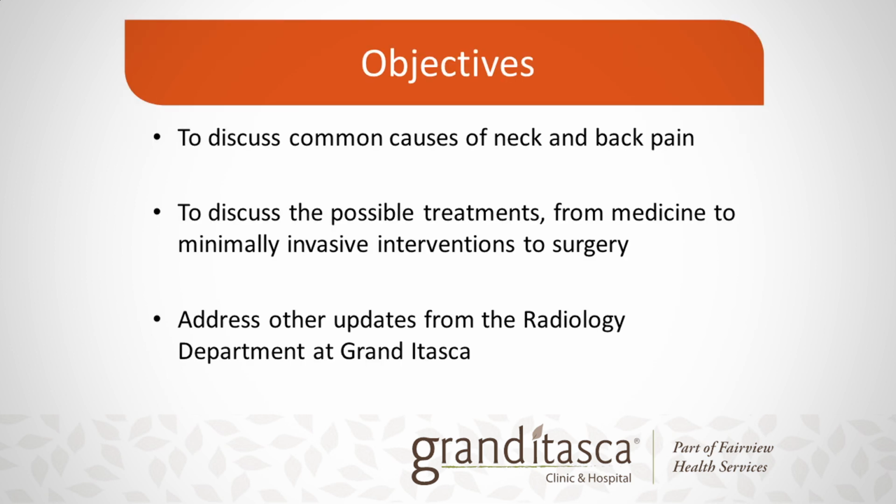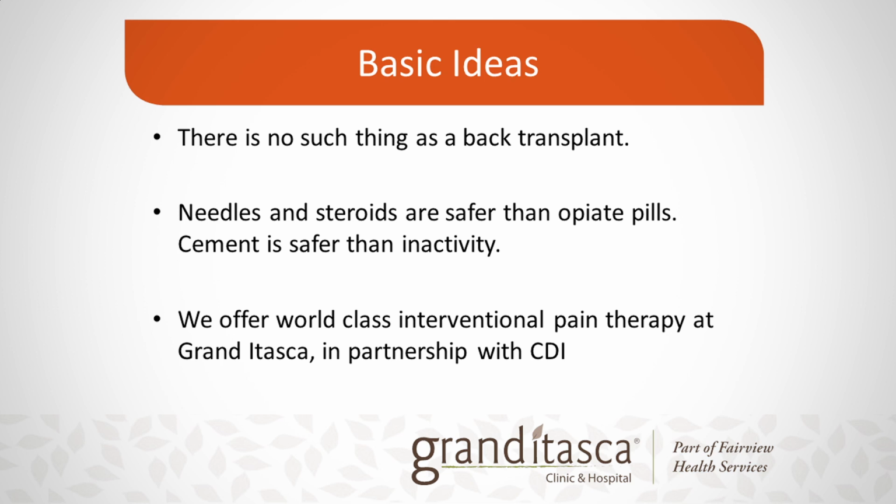So we're going to talk about common causes of neck and back pain and what we can do about it, as well as those department updates. And I jokingly tell people all the time that I don't have any back transplants in my cabinet in my procedure room. Pain is complicated. The diagnosis of pain is complicated, and what we can do to try and treat that pain often has multiple elements. And we are able to do a great job, I think, of helping people treat their pain in the department, in our partnership with CDI at Grand Itasca.